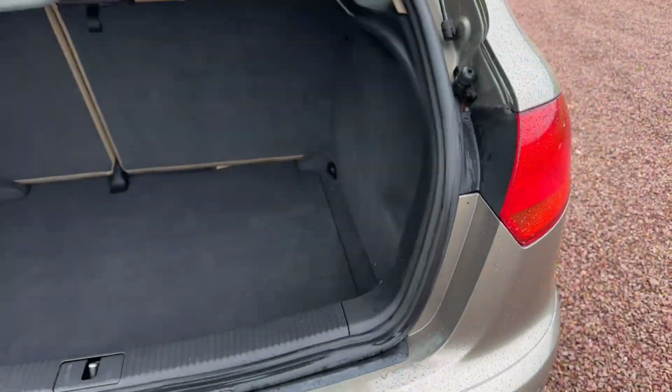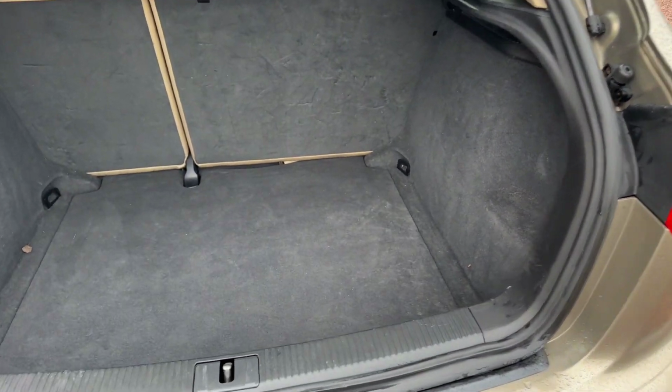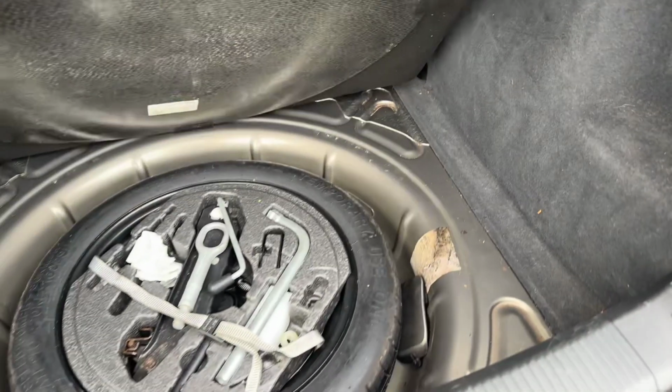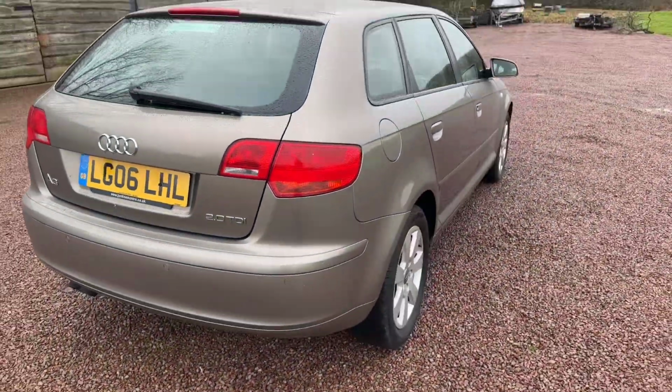2-litre diesel, parcel shelf in there. The boot, absolutely immaculate, apart from that leaf or lump of mud. Right, spare wheel, jack, wheel brace, all present and correct. As I say, rear park sensors.